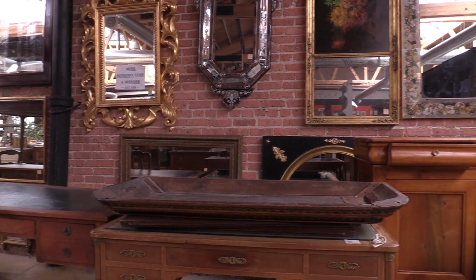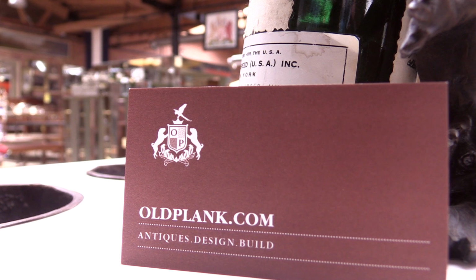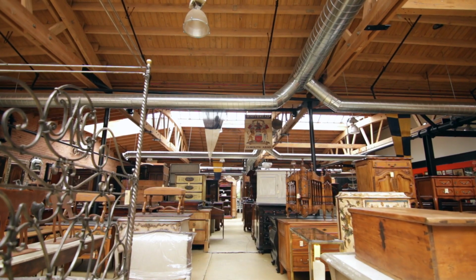I started antiquing probably in 1957. Started buying antiques in England in 1977 and started Antiques on Old Plank Road in 1991. Well, we purchased this facility about 4 years ago. It was the Emerson Electric Factory, and they made electric motors here in Chicago.